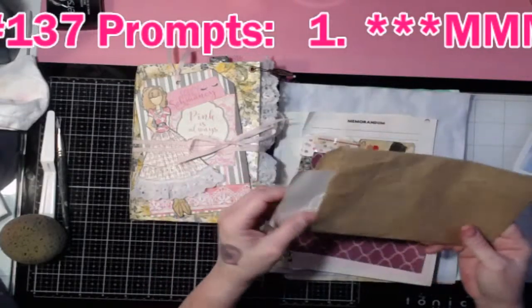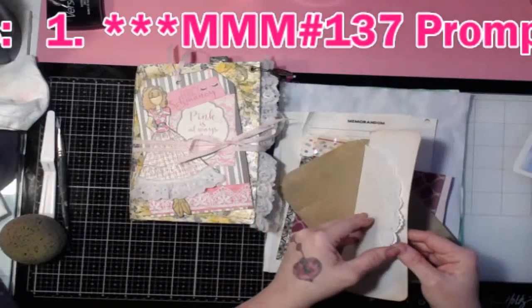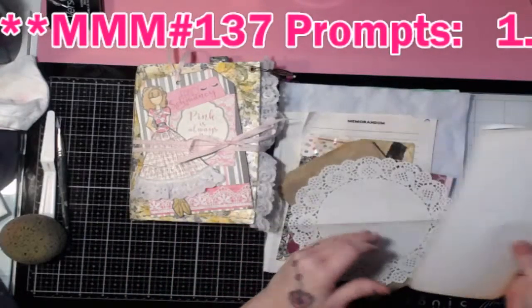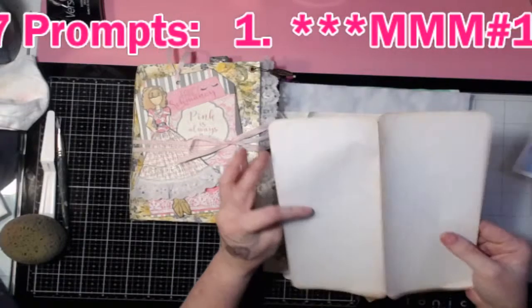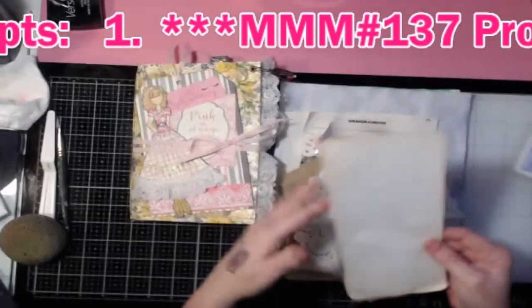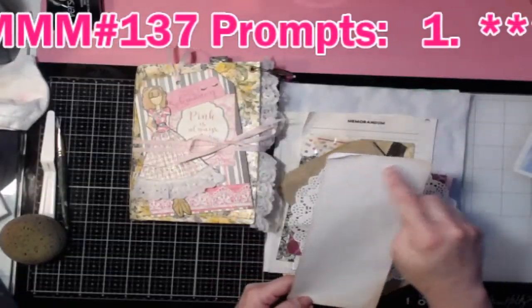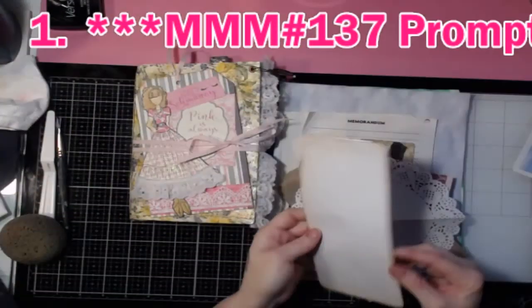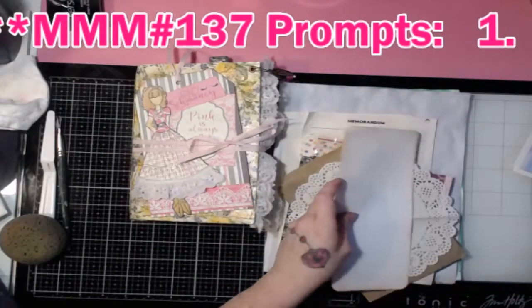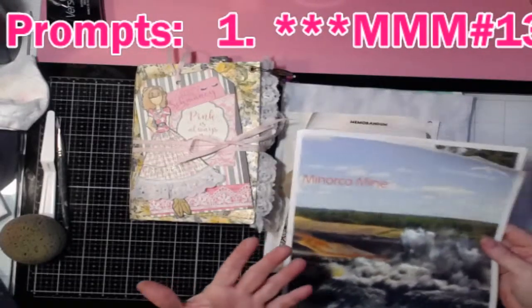And then there's a little baggie. And there's a doily. Ooh, very pretty. Ooh, and there's a paper. What does this have on it? Oh, it looks like a very faint ledger on it, but it's coffee dye. That's kind of cool the way that's on there like that.